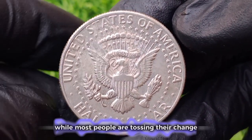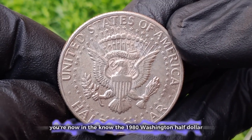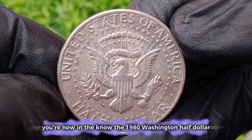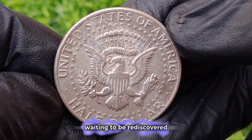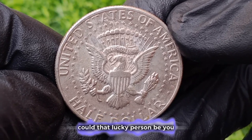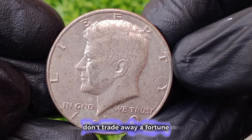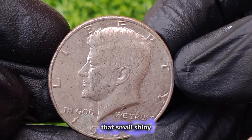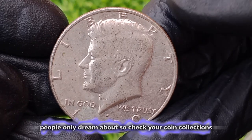While most people are tossing their change or spending it without a second thought, you're now in the know. The 1980 Washington half-dollar is one of those secret legends in the numismatic world, waiting to be rediscovered by someone who knows what to look for. Could that lucky person be you? Don't spend that coin at face value. Don't trade away a fortune. That small, shiny piece of metal in your hand could unlock the kind of wealth people only dream about.